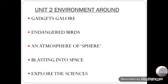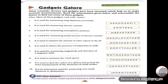Now today, though we started the unit 2, Environment Around, in the last class, today we will continue it. These are the topics we will deal with: Gadgets Galore, Endangered Birds, An Atmosphere of Sphere, Blasting into Space, Explore the Sciences. So first we will start with Gadgets Galore.